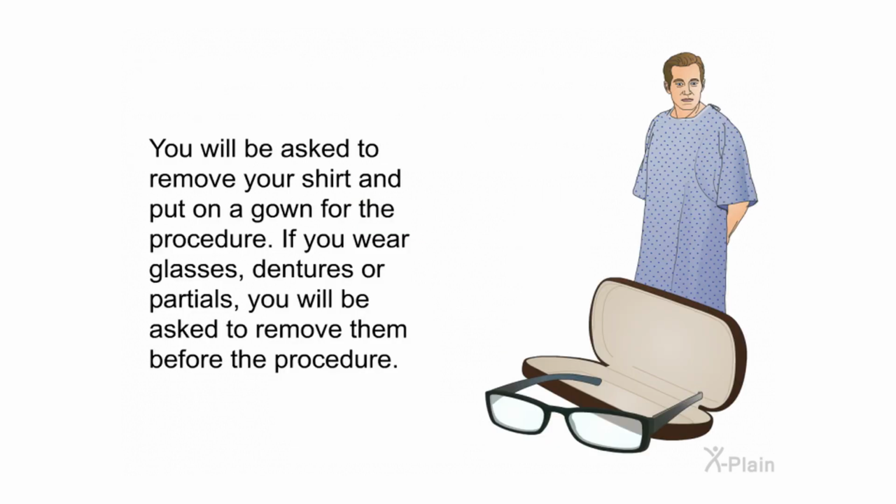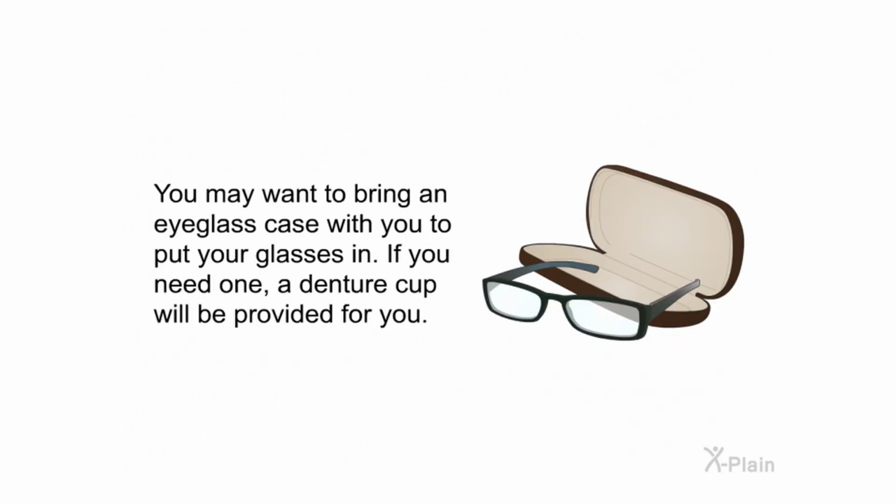You will be asked to remove your shirt and put on a gown for the procedure. If you wear glasses, dentures, or partials, you will be asked to remove them before the procedure. You may want to bring an eyeglass case with you to put your glasses in. If you need one, a denture cup will be provided for you.